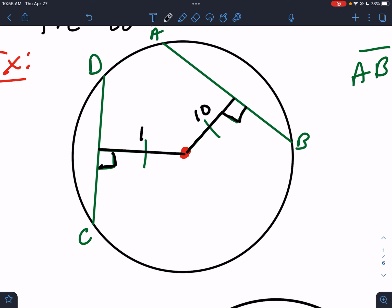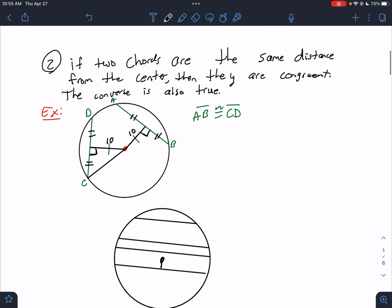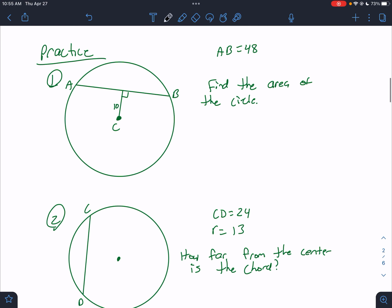And there's some other cool things. We just learned the property a second ago. If you're perpendicular and you're a part of a radius, you're going to cut it in half, that means all the little pieces are going to be the same. And you are also just one radius away from a right triangle. Okay. So let's practice using those properties.